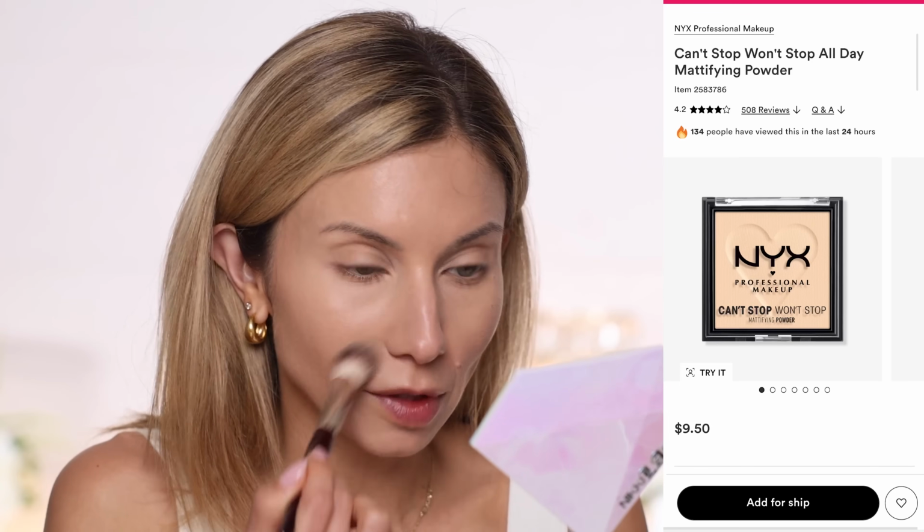Oh, this powder is nice. So it's softly mattifying the skin, but it's very light, not too heavy. And I'm just gonna really, for now, just set in the center of the face. I still wanna keep a little bit more of that natural skin-like look on the cheeks, but I want the center of the face to be set and mattified.